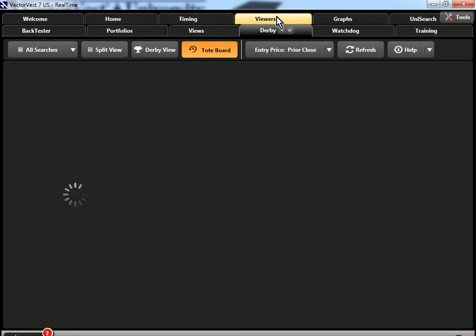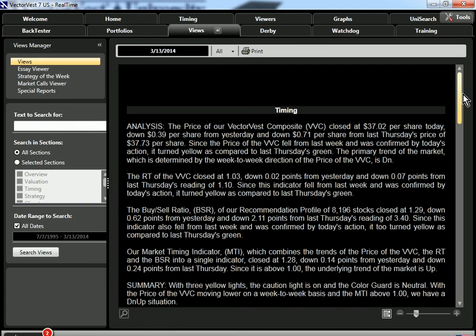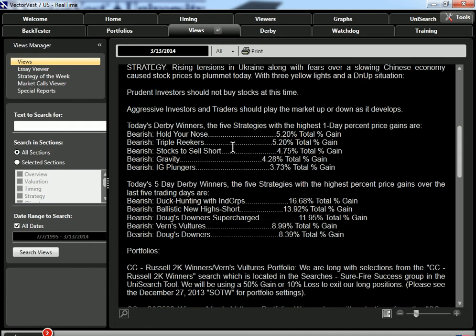We use the VectorVest real-time derby to identify the best performing searches in the current market. Now, don't feel that if you don't have the derby, you can't obtain this information. Every day in the VectorVest views, in the strategy section, we give you the top derby winners, which are the 5 best searches each day, and also the 5-day derby winners, which are the 5 best strategies over the last 5 trading days. So there's a gold mine of information right here in the VectorVest views that you can use no matter what the market condition is.